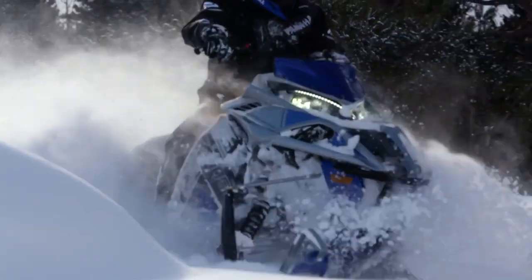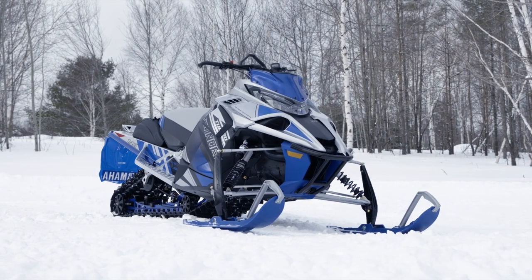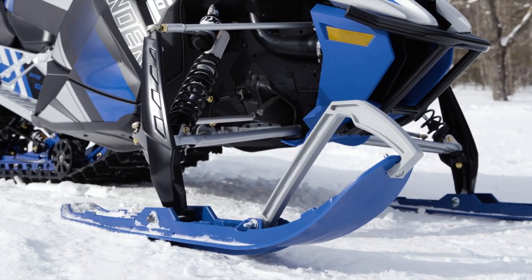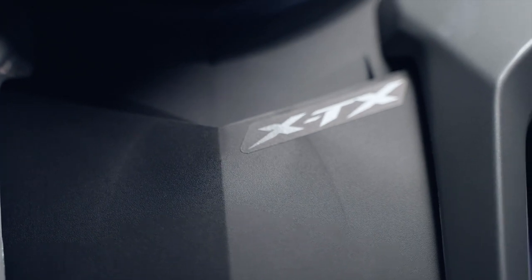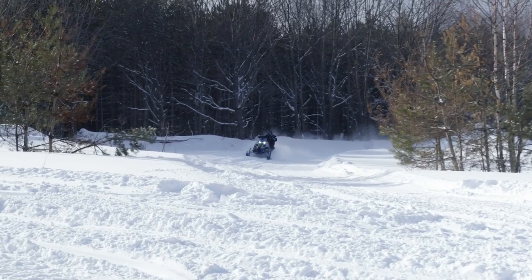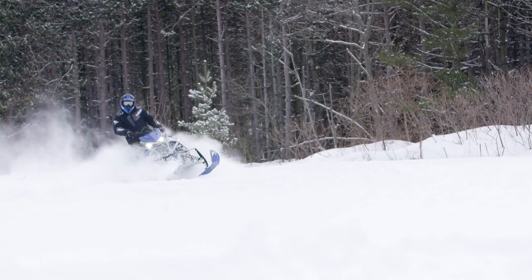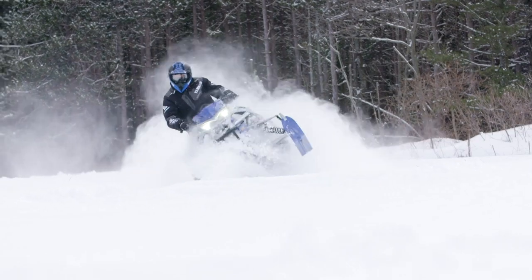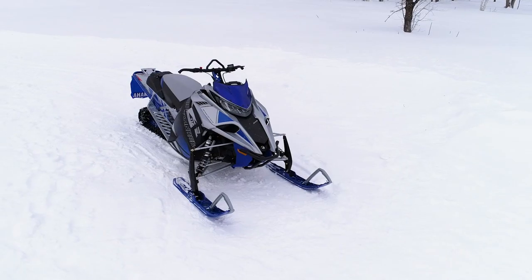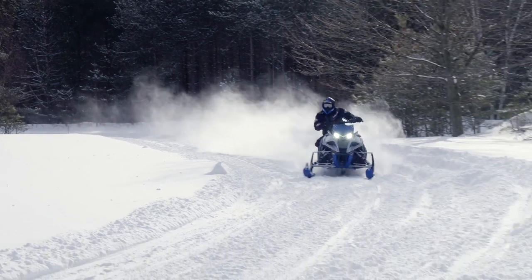Add in features like Fox Zero QS3 front and rear shocks and a 42-inch front stance with Yamaha's Strike single-keel skis, and you have a snowmobile capable of big-mile rides as well as off-trail adventures. The 2022 Sidewinder XTX LE comes equipped with the most powerful production engine in the business in the Genesis 998T, and in striking Frost Silver and Yamaha Blue color scheme.